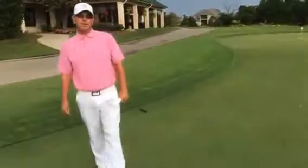That worked out pretty well for me, but as you go through, if you want to help your distance putting, make sure you walk halfway through to help your depth perception.